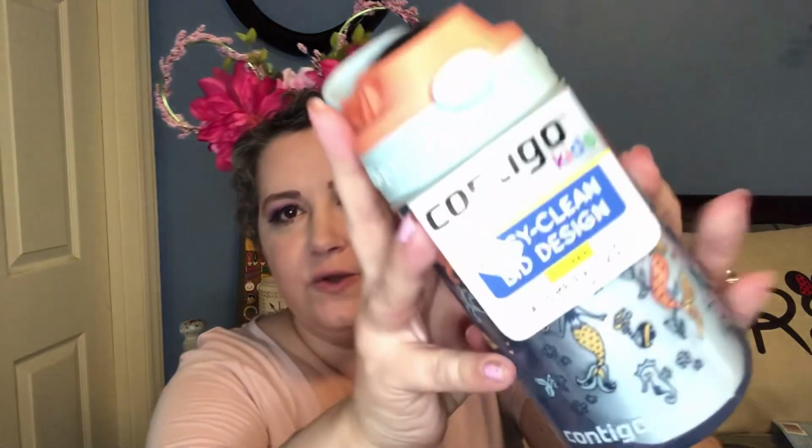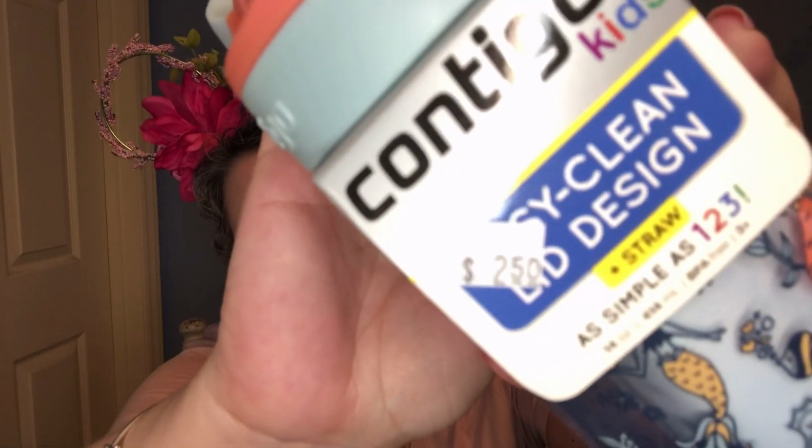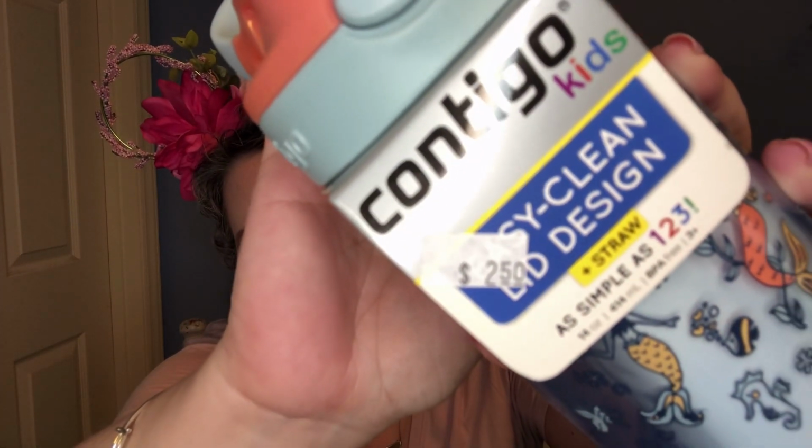But I just haven't given her a sippy cup in a long time, and I'll usually just keep her drink in the kitchen, or keep it in her room and keep giving her drinks. But I stumbled across this at that same store, and if you're a mom of a toddler, you already know these things are not cheap. And I got this for $2.50. You can see it right there, $2.50. And it's a really cute cup. It's got this little push button on the top, and it's wider than just a straw.